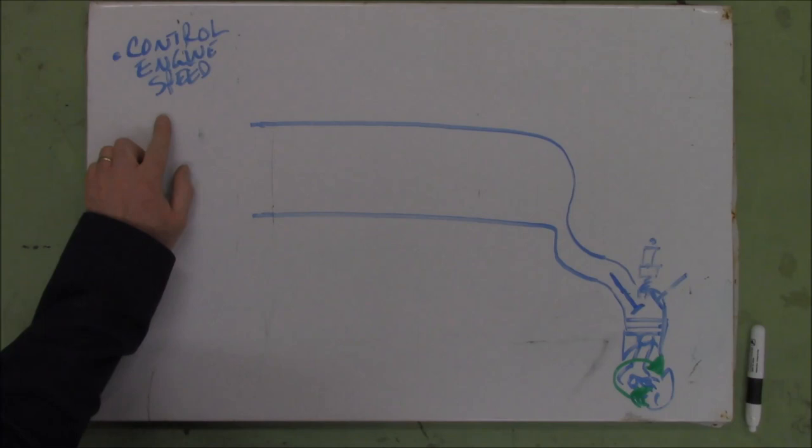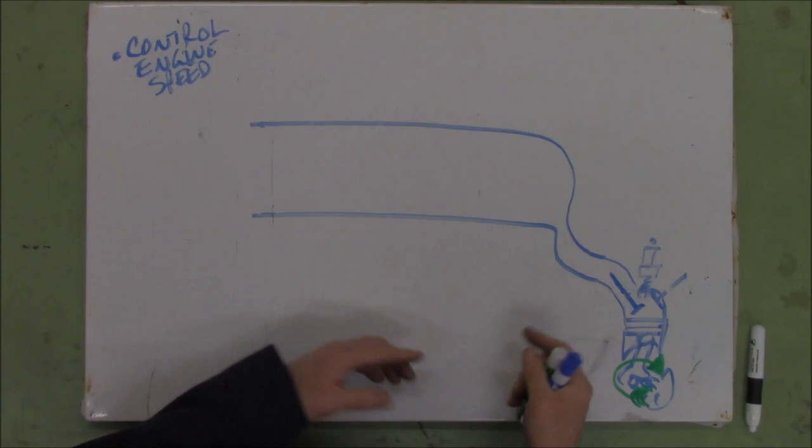What we need to be able to do is control our engine speed. Knowing about atmospheric pressure trying to get into the cylinder, and that's what makes our engine run, how could we control the engine speed? Question over there.